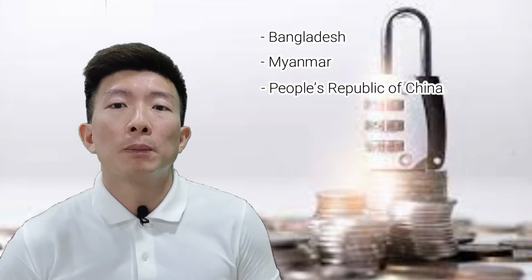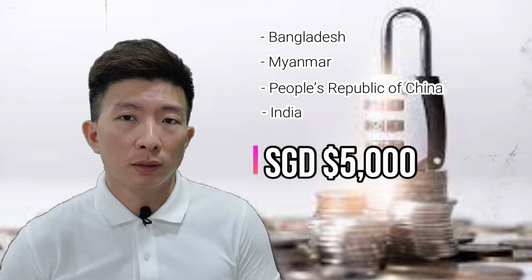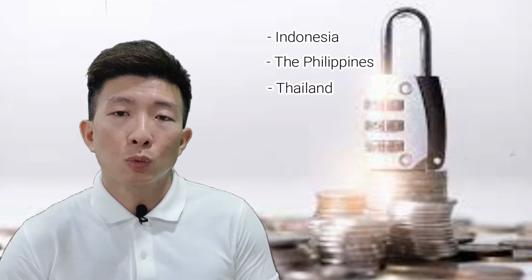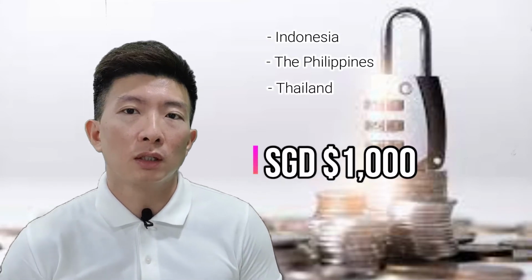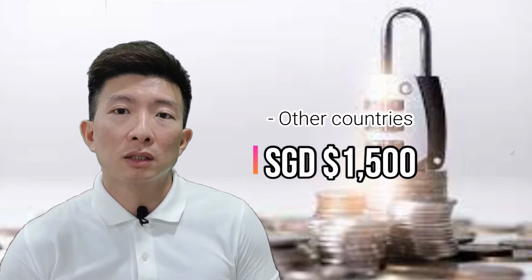For students from Bangladesh, Myanmar, People's Republic of China and India, it is 5,000 Sing dollars per student. For students from Indonesia, Philippines and Thailand, it is 1,000 Sing dollars per student. For students from other countries, it is 1,500 Sing dollars per student.